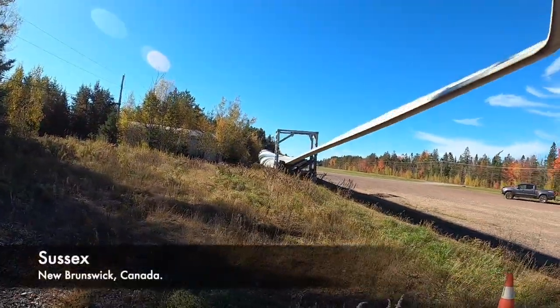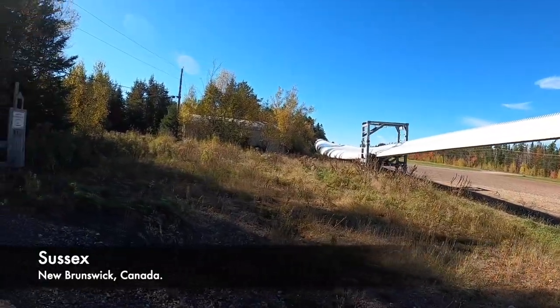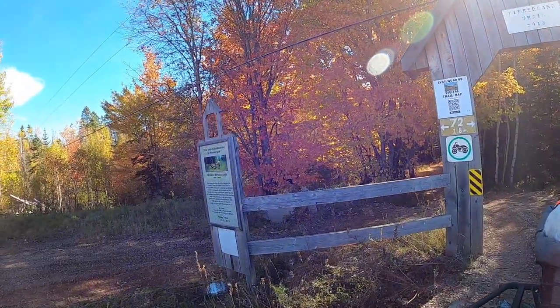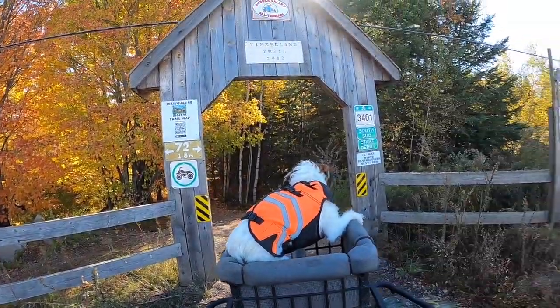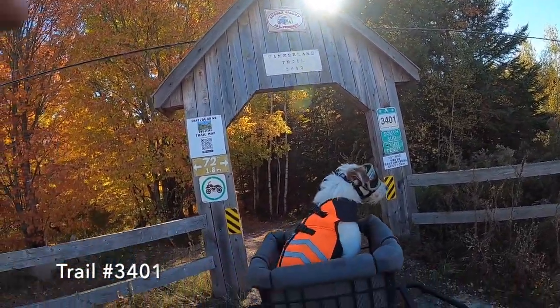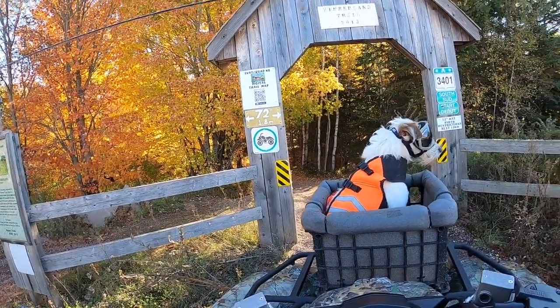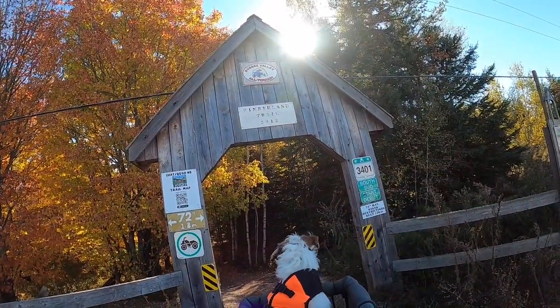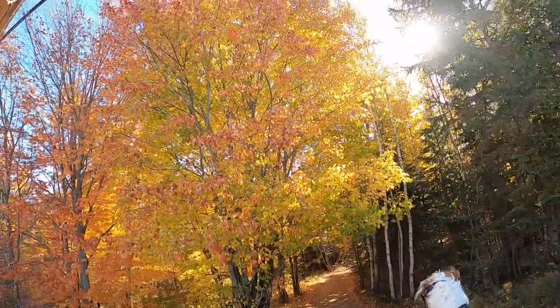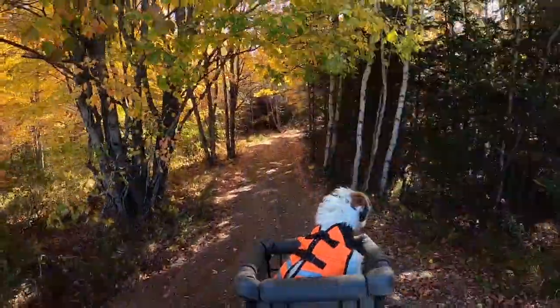Got the big wing of a windmill. It's been there for a long time. So yes, this is the trailhead, the new trailhead. Well, I guess not that new anymore, but 3401 Sussex Club Trail and Timberland Trail, this one's called, and it's right here next to Animal Land. And you can already start to see the nice colors.